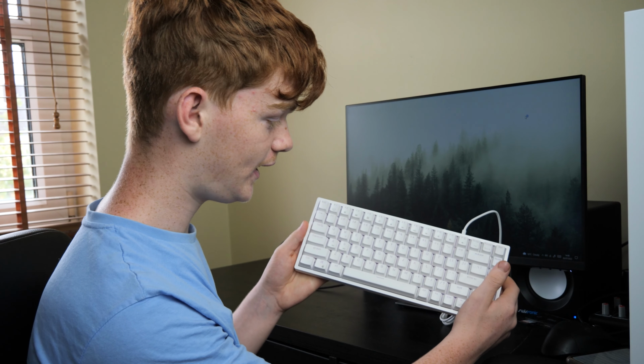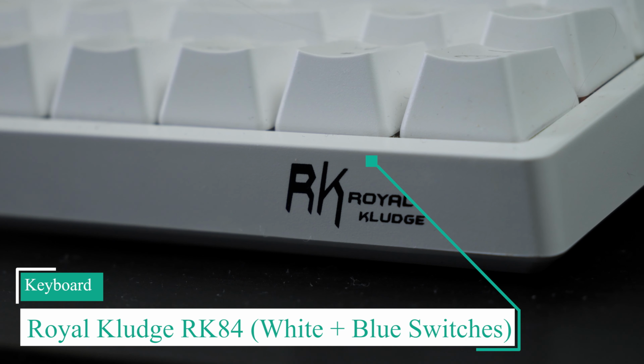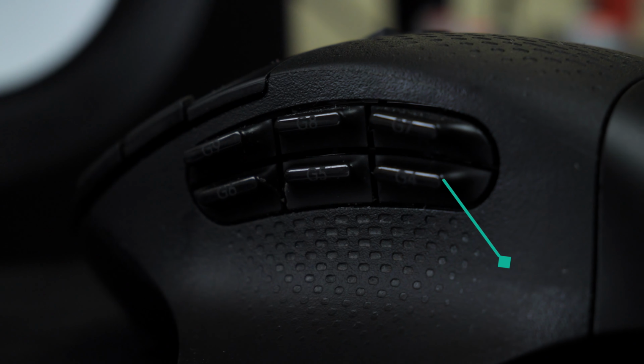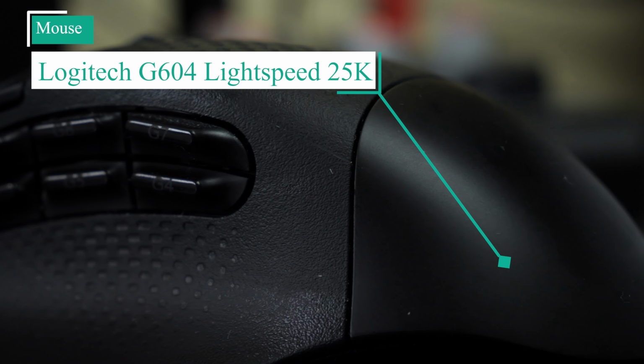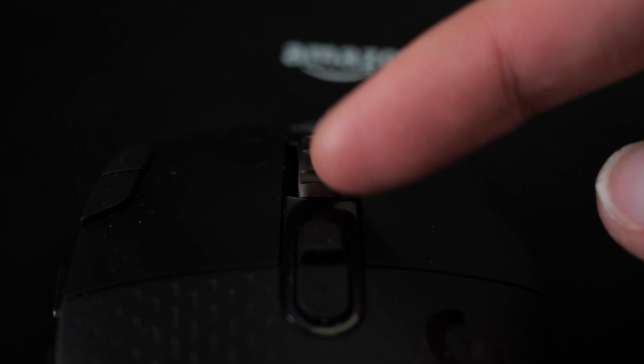This is also the RK84. This is the keyboard. It's white. It does get dirty a lot. He did clean recently because I can't really see that much dust. It weighs close to a pound. But yeah, it's a pretty good keyboard. And then Logitech G604. Yeah, it has 13 buttons.